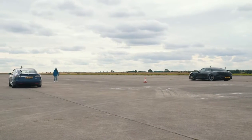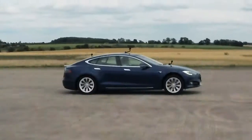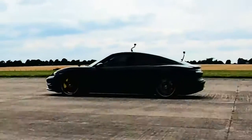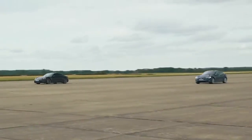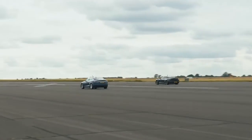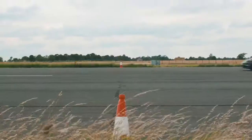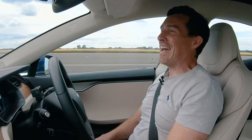3, 2, 1! It was close off the line. Maybe could have done a slightly better job, but it ain't gonna count. It ain't gonna count. Damn! Oh! Tesla fanboys, burn it in the comments right now.